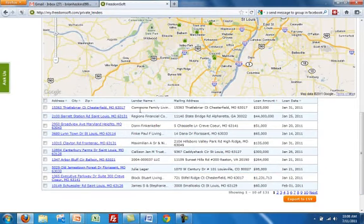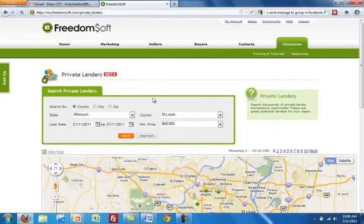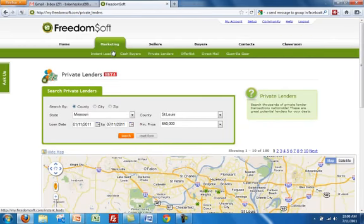So here we go. We've got the lender name. This is going to be the private lender. We've got the address, and then also the mailing address, and then what the loan amounts are. So pretty cool stuff. You've got $225,000, $51,000, $65,000, $135,000. It's really cool stuff, and it's great to be able to find these private lenders and have them basically at your fingertips.